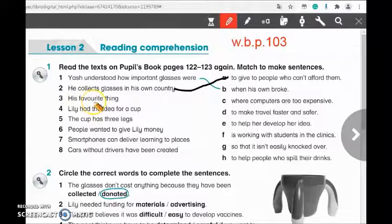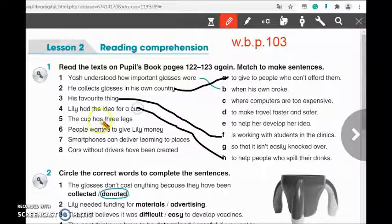Number 3. His favorite thing is. Excellent, girls. F is working with a student in the clinics. Number 4. Lily had the idea for a cup. Good job, girls. We will match it with H, to help people who spill their drinks. Number 5. The cup has 3 legs. Good job, girls, so that it isn't easily knocked over. Number 6. People wanted to give Lily money. Excellent, girls. E, to help her develop her idea. So we will match 6 with E.